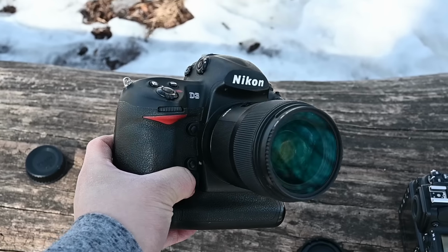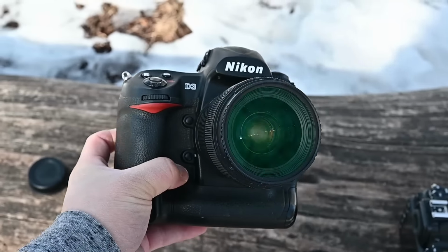I've been using mine for a little over 5 years now, and I have a little over 160,000 shutters on it. I bring it to automotive events, car shows, portraits, collaborations, basically everything where I would need the D3 to really help me get the photos I want. And every time I use it, I just love having it in my hands.